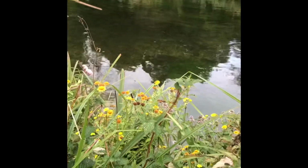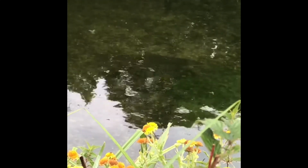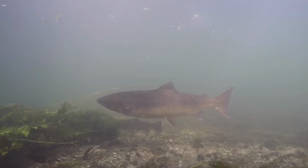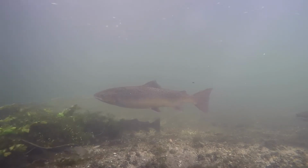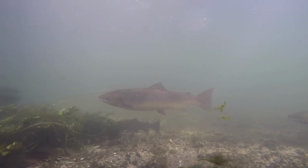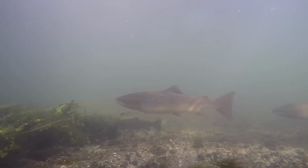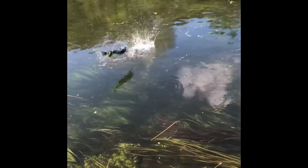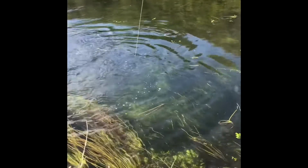Salmon used to be a regular sight on the river, now they're few and far between. This season we've seen a return of more than ever before. There were so many this season, I actually managed to catch a couple. But still not enough for Dave to get one.